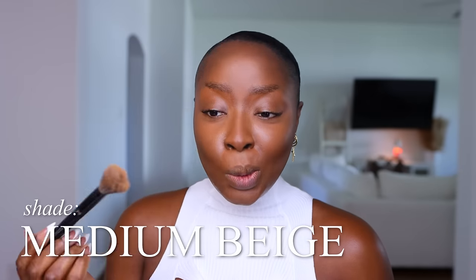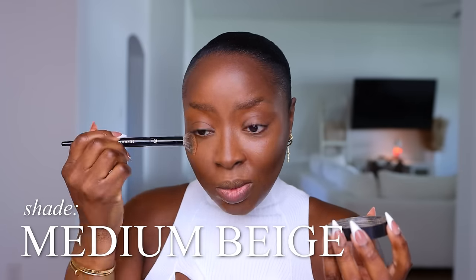So we're gonna use the same brush, the same 79 brush, and then e.l.f. Cosmetics loose halo glow powder in the cap. It's where I put some of the product, diffusing, mixing essentially, tap, tap, tap. And then right under the eye. This is going to set it and give it some luminosity.